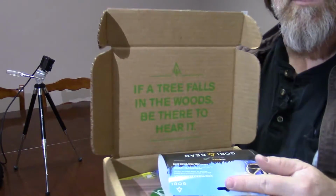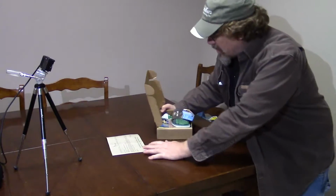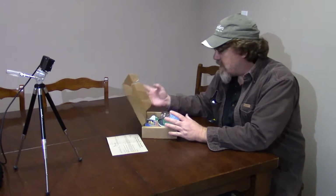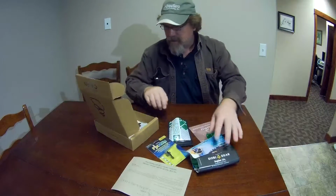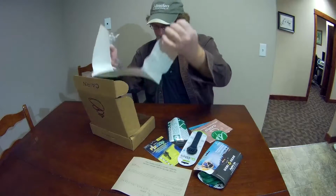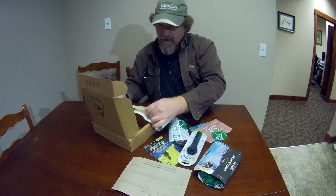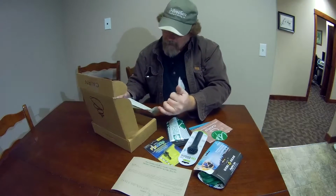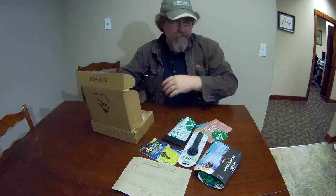Inside the box, by the way, it says, if a tree falls in the forest, be there to hear it. So that's also a nice sentiment. Looks like they do some marketing through saying very positive things. I like that. Inside the box, it looks like we have 1, 2, 3, 4 things. A wrapper, which also has some nice things written on it. It says, never measure the height of a mountain until you have reached the top. Then you will see how low it was. That quote is from, I'm never going to be able to pronounce that name, so.